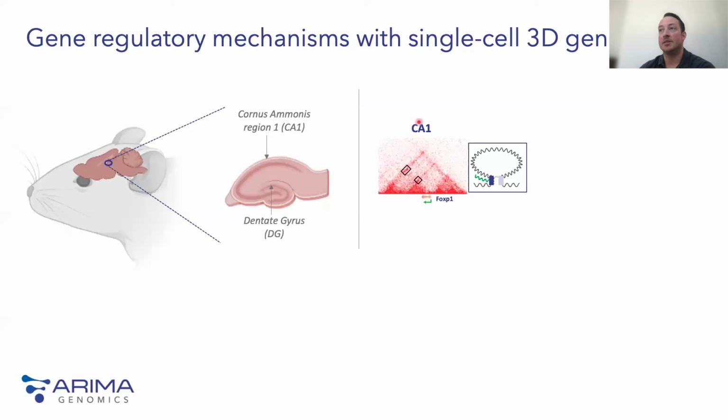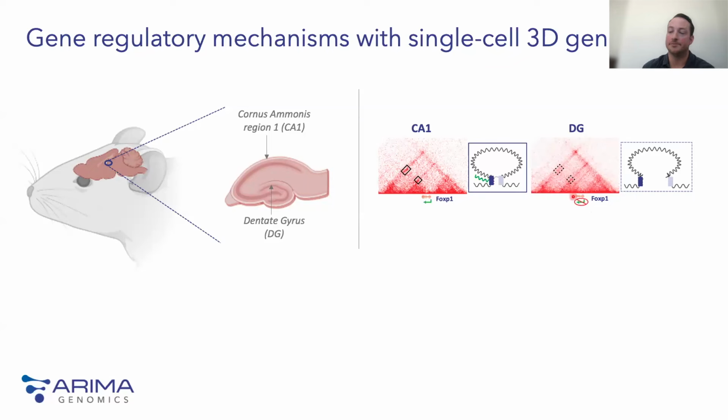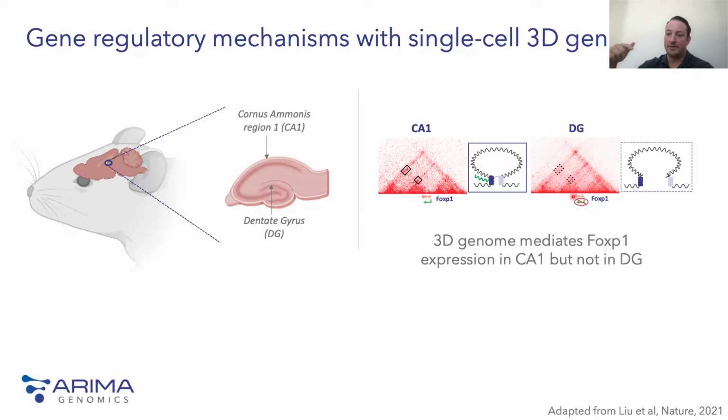And in the CA1 cells where that gene is expressed, it shows these long-range chromatin looping events here and here. And these correspond to DNA hypomethylated regions. However, if you look at the DG cells where FOXP1 is not expressed, you don't see that strong looping pattern, and these regions are hypermethylated. So stepping through identifying cell type specific chromatin loops, and then correlating that to the underlying methylomes and gene expression data really does help provide a more comprehensive understanding of gene expression, in this case, in the mouse hippocampus.